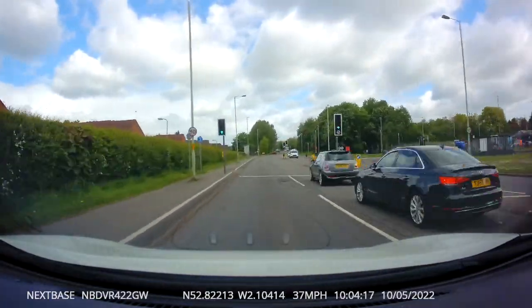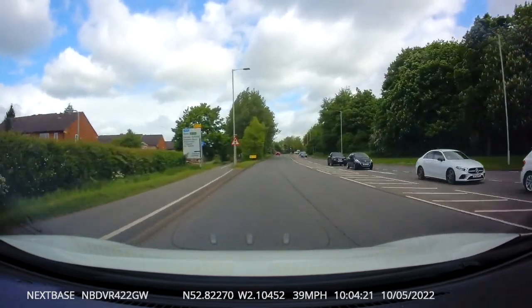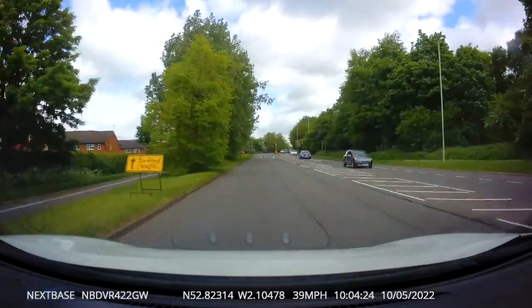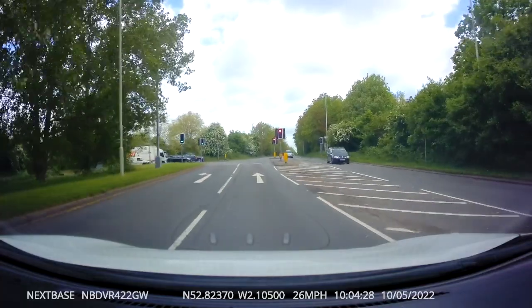And if the light's changed now, I'm not going to suddenly panic and brake. This one, can you see where it's over in the right lane? Right lane? But the lights have changed, you see? Okay?